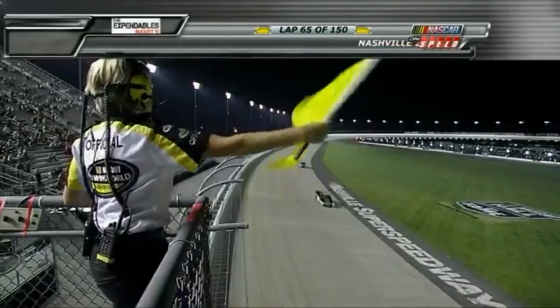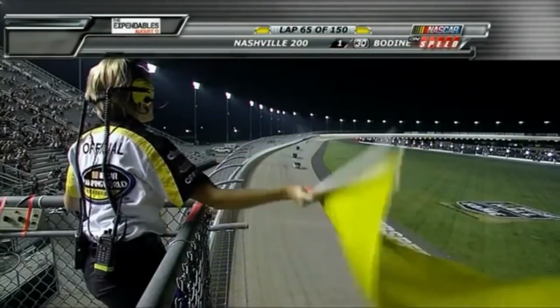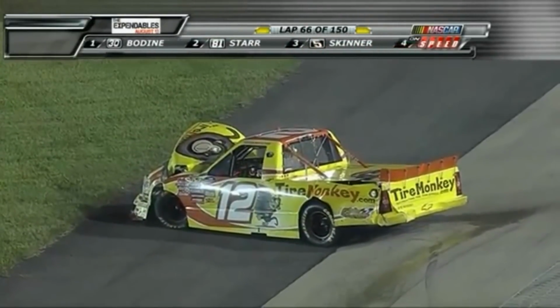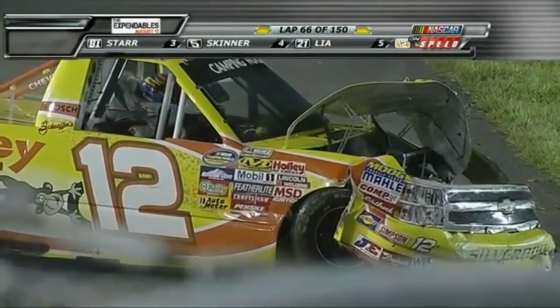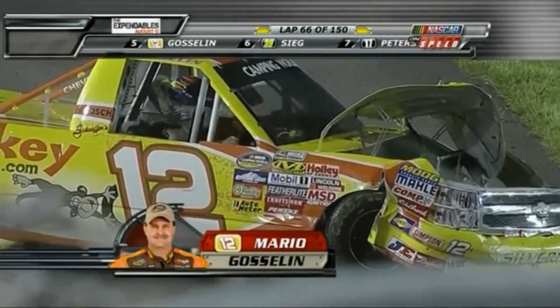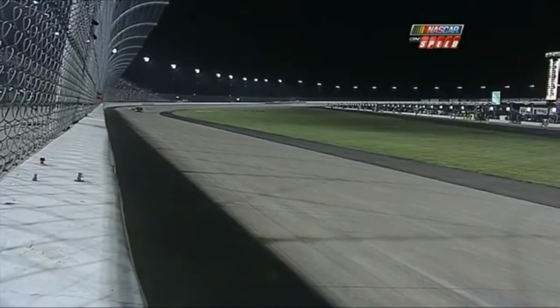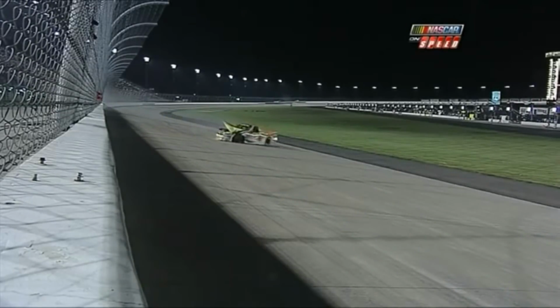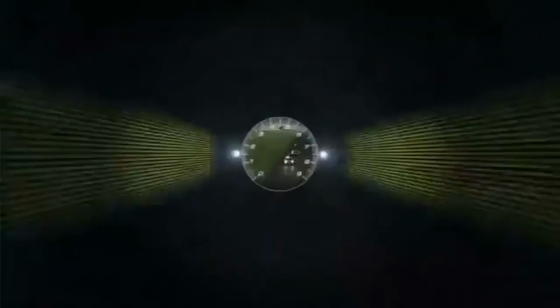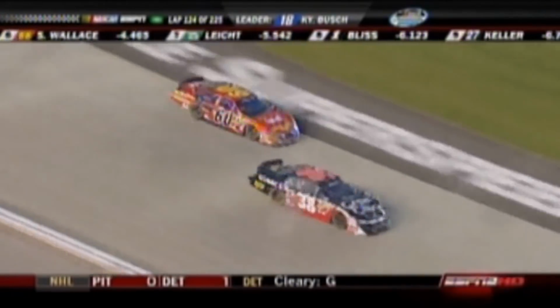Godin was just about to come to pit road. He was off turn 4 down low. He saw the caution fly, and he stayed on the racetrack. Oh, big crash. Big crash for Mario Goslin in the number 12, that tire monkey number 12. Obviously into the wall. You see Mario taking the steering wheel off. And Armendia didn't know Mario was down there, crowded him down onto the apron, and Mario lost control of his truck and hard contact into that outside wall. Good thing to see Mario was able to hop out and show his emotion. Right now there are just 12 cars on the lead lap.